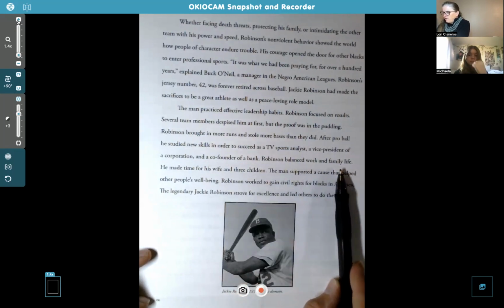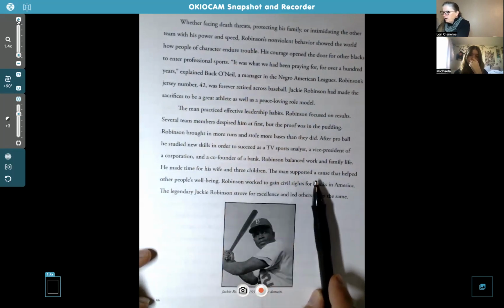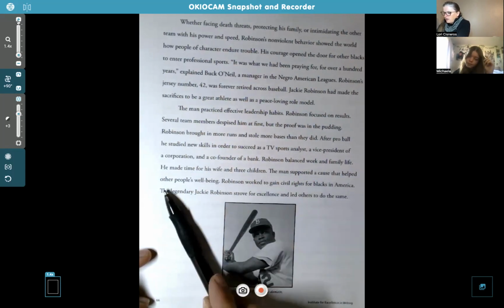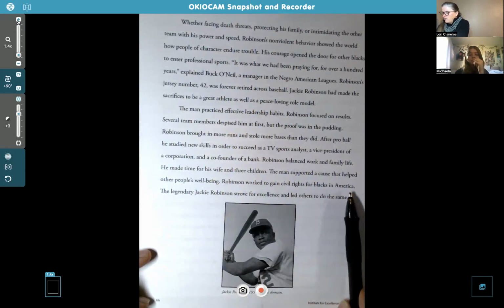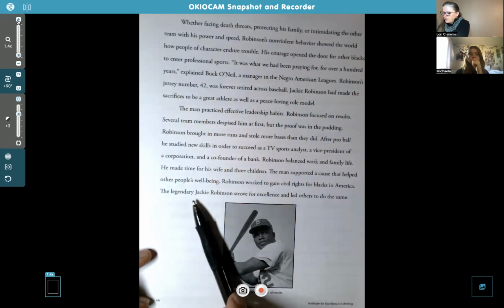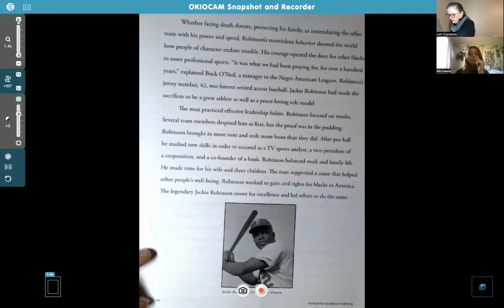Robinson balanced work and family life. He made time for his wife and 3 children. The man supported a cause that helped other people's well-being. Robinson worked to gain civil rights for Blacks in America. The legendary Jackie Robinson strove for excellence and led others to do the same.